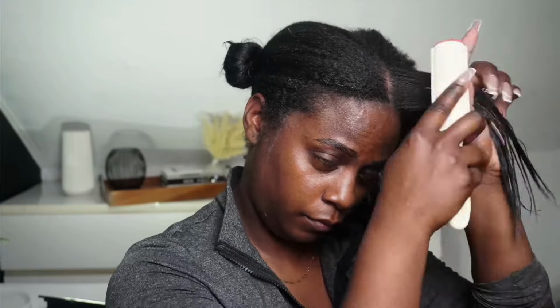Normally, I use the deep hydrating hair mask from TGIN, but I completely used the entire jar, and that is probably the first time I've emptied a hair product. So I will definitely be repurchasing that, but for today, we're gonna use the leave-in conditioner. My hair is pretty thin, so I don't need to break my hair up into too many sections.